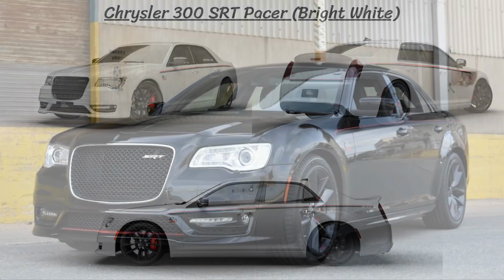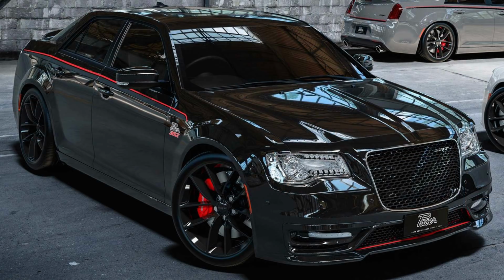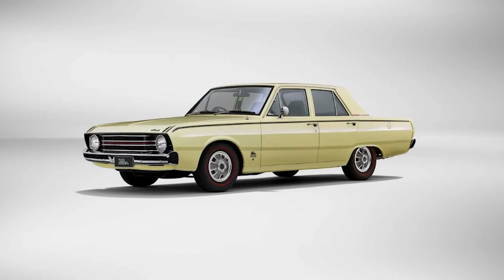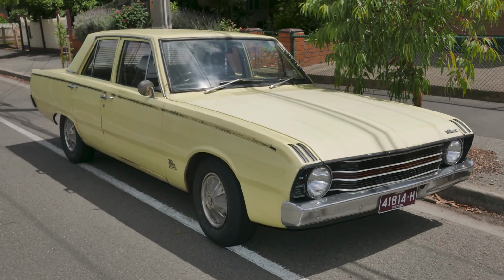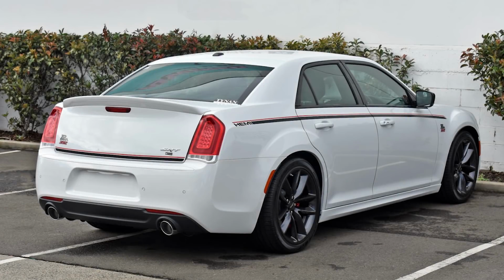The last thing I want to go over is a nice special edition model that Australia recently got, the 300 SRT Pacer. This is a creation from FCA subsidiary Chrysler Australia, who wanted to celebrate the 50th anniversary of an Australian icon, the 1969 Valiant Pacer. That Pacer was built exclusively for that market, targeting buyers who wanted a fast, rear-wheel drive 4-door sedan, and it competed with the Holden Monaro and Ford Falcon. Those original Pacers had a 3.7-liter straight-six engine, 3-speed manual, Pacer 225 badges, black stripes, and were available in blue, red, or wild yellow. So this 300 SRT Pacer pays homage to the original.